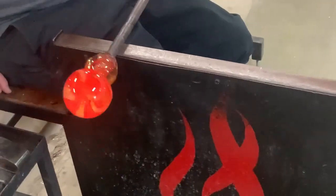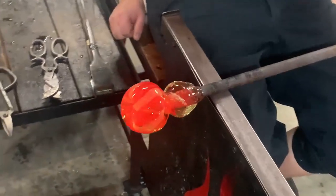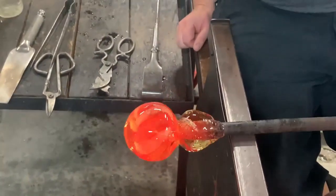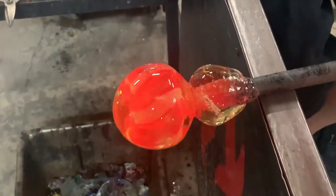So with this orb, Josh has done a different technique where you take the tip out, swirl it inside to create a different visual, but also so that you're not cutting off as much of it when you're creating it, which means less of that cremated remains is lost along the way. Super cool technique on this one, so I can't wait to see the differences when they're completed.